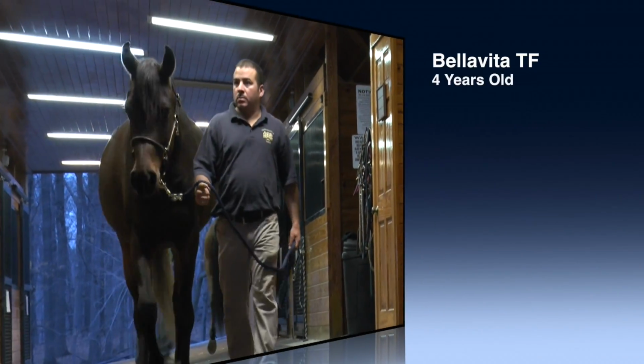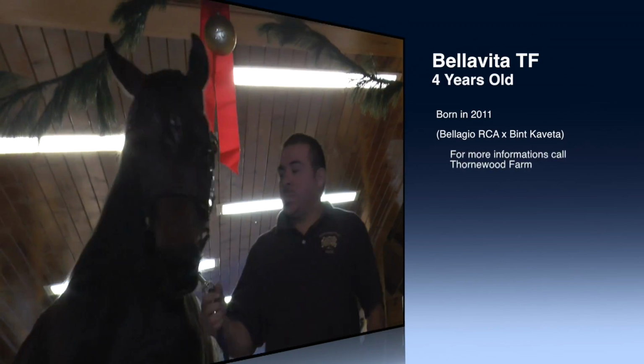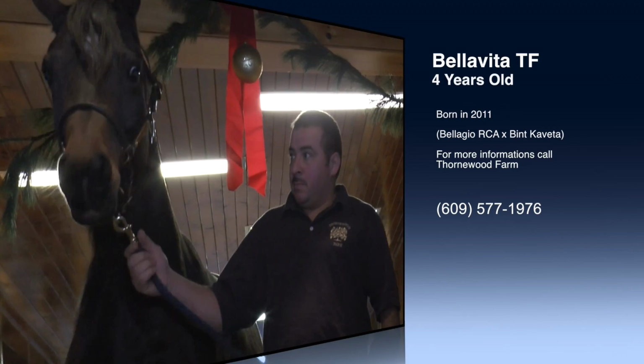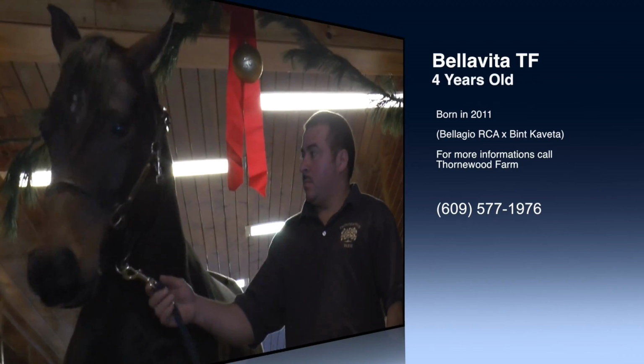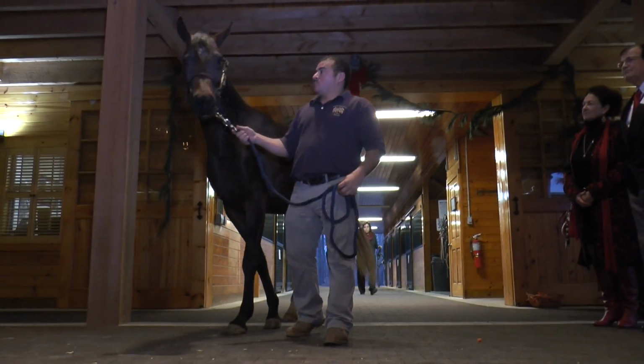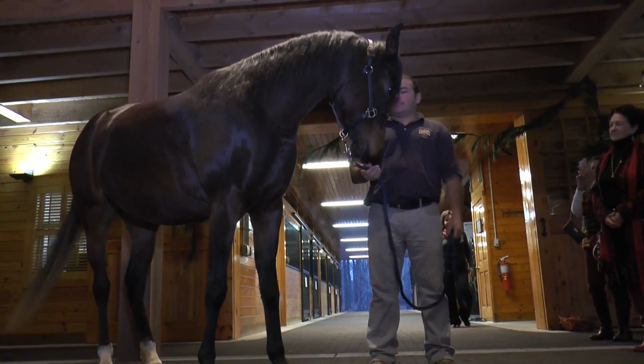This is her daughter, Bellavita. Bellavita was born in 2011. So she's 4 years old. Now she's by a stallion called Bellagio. Bellagio is jet black, chubby. He's very tall, very willowy type horse. Bellavita follows him in that regard.